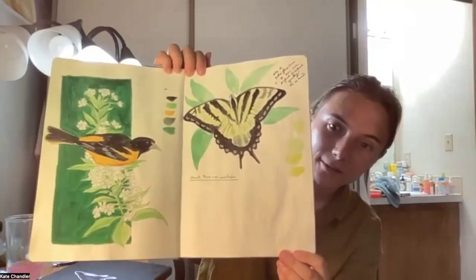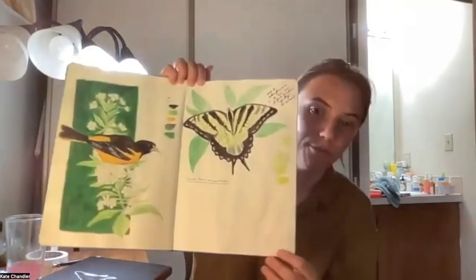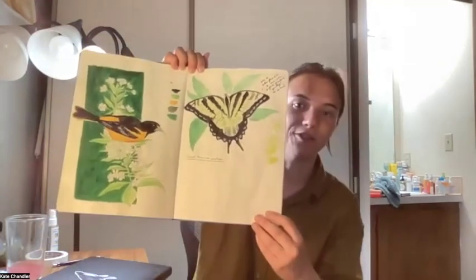Check out breaking the box here. Yeah, I love doing that because it makes it more dynamic and three-dimensional. Oh, well, broken box. That's really fun. It's one of my favorite tricks.